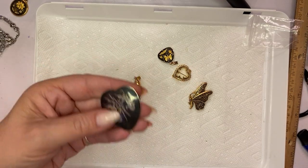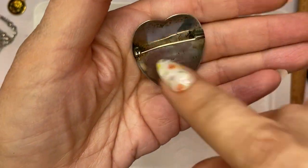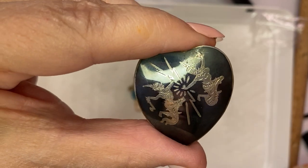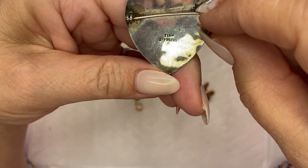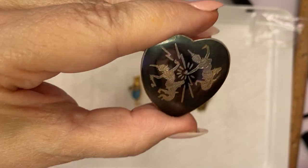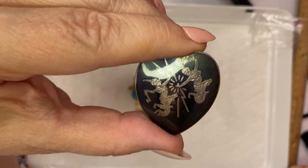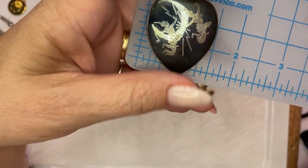Then they have what's called Niello or Niello ware. And this is the closest thing I can find to Niello ware. Sometimes it's sterling. What they do is they carve the pattern, and I think, if I'm not correct, after it's tarnished, then they carve the pattern. And this is Siam silver, sterling. But this is all tarnished with a carved pattern in it. This one's shaped like a heart. This one I bought off of Goodwill on its own, and I'm glad I did, because then I can show you what I think Niello ware is. And this is a nice size piece, 1.5 inches by 1.5 inches.